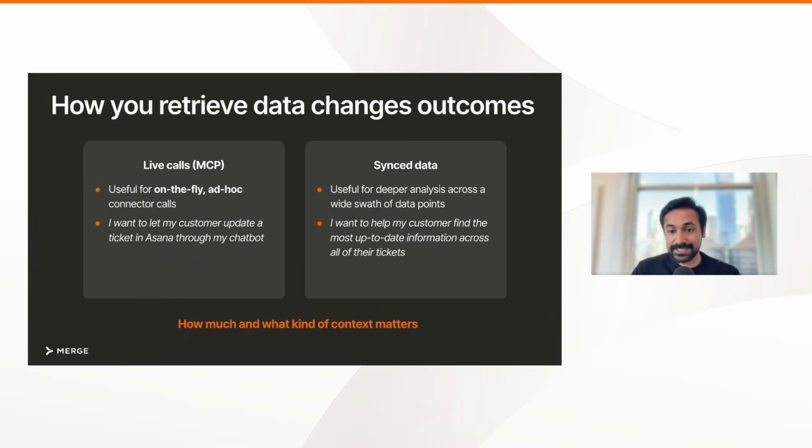Option number 2 is sync data. Normalized, it's pulled ahead of time, it's sitting in your database before the agent ever asks. Good for analysis. So questions like, help me understand patterns across 400 support tickets.